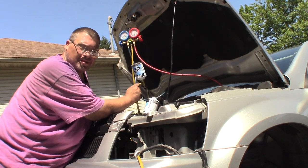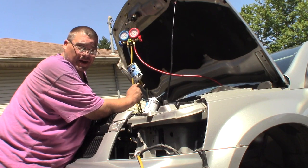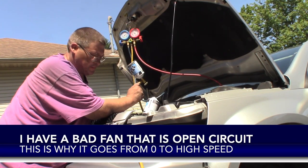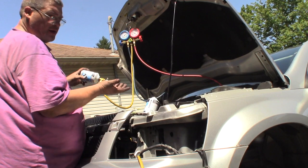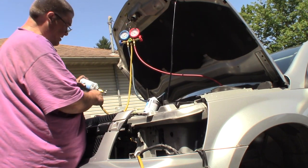So, when you see that high pressure start climbing, you know the fan's getting ready to kick on. And now the fan kicked on, it's coming on down. So this can's pretty much empty. I'm gonna remove that. And yes, you're gonna lose a little bit of pressure that's left in the can, there's nothing to do about that.